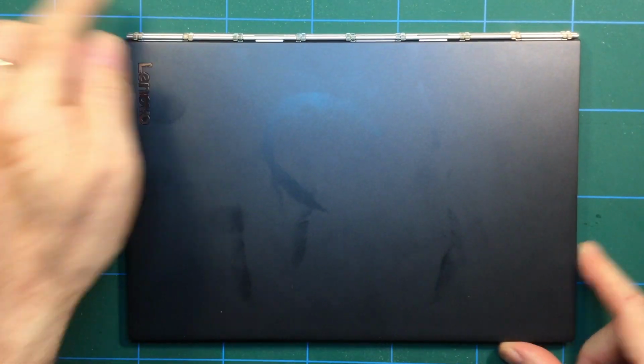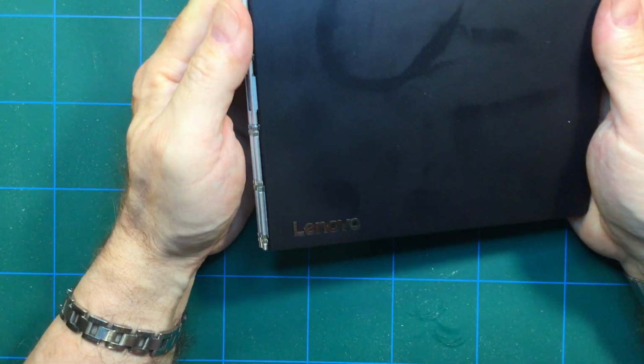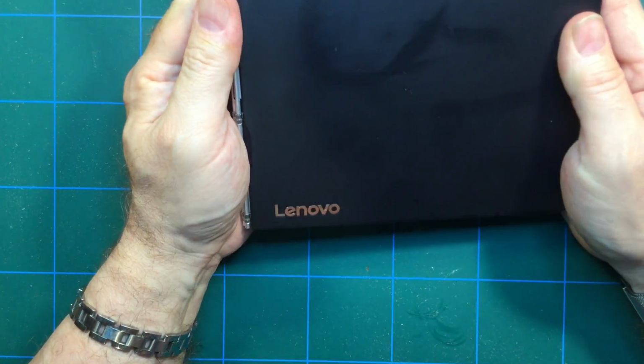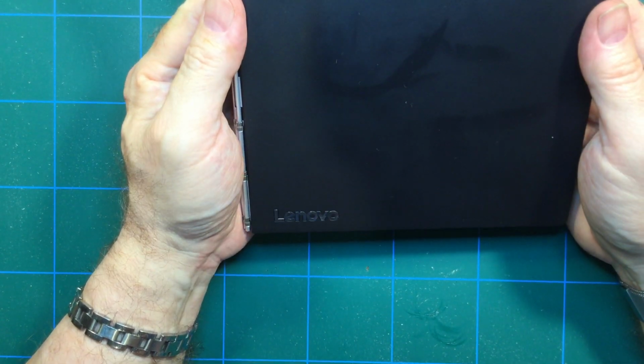So I did a bit of research, and I kept on seeing the Lenovo Yoga Book coming up time and time again, and I'd not really bothered looking at this device at all. I knew the name, but I'd never looked into it, and I did look into it, and I was absolutely taken aback. And this is said device. Now this one is second hand. You can buy them brand new for £450.